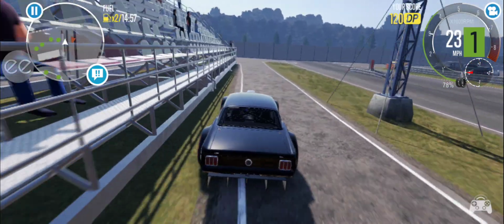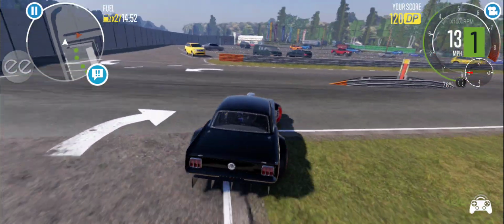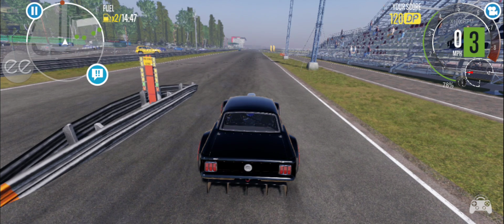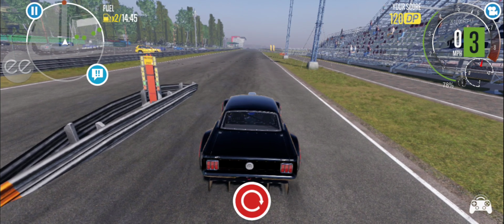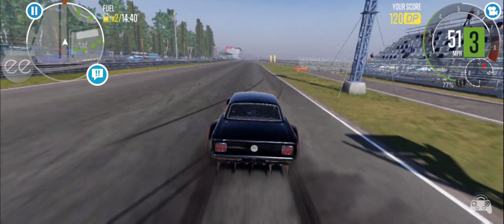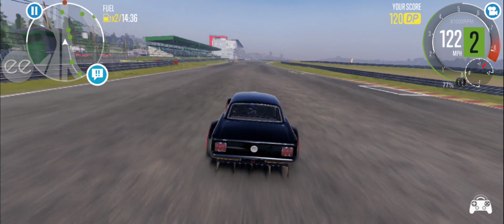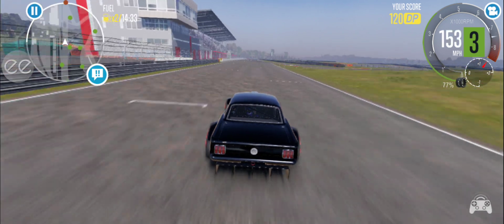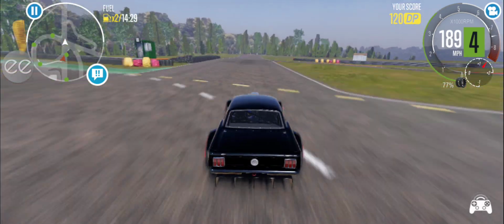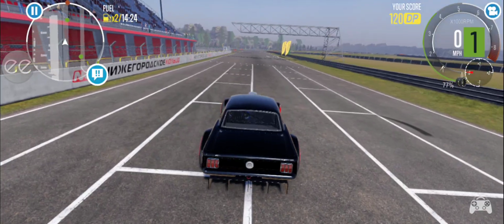I think I can do better than 203 because it was spinning like crazy on that second gear launch. We're gonna go back to first, no boost. Then I want to try third, no boost. So we're gonna try third gear, no boost. No, third gear with boost. It was 205, so I think we went faster in third gear with this.